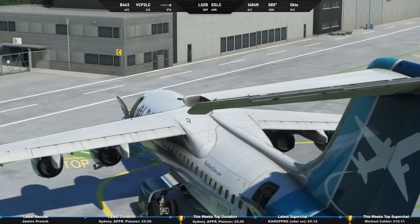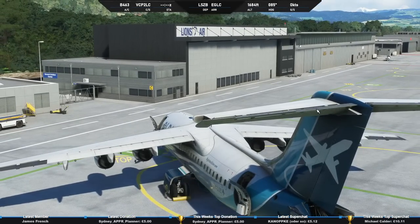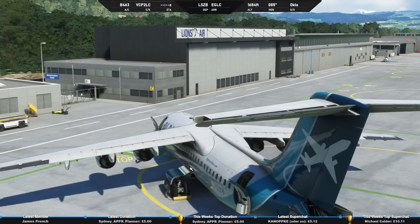Here the elevator, you don't actually directly control, you move, what do you call these? Control tabs. So the elevator's free moving in the airflow, so when you move your elevator in pitch, it's moving the tab, which moves the entire elevator. It's pretty popular on aircraft like this, or GA aircraft as well.